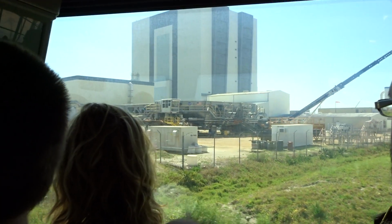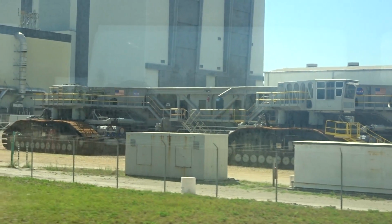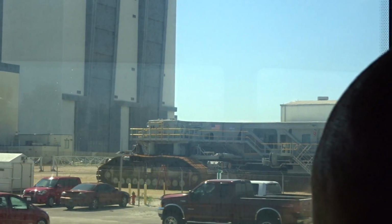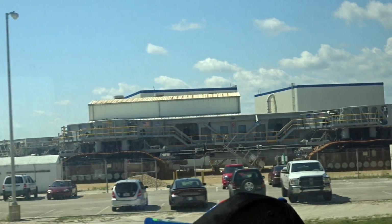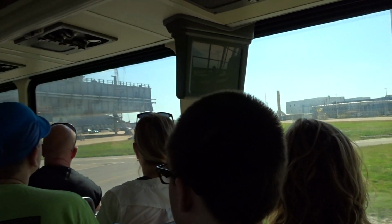Now, there's no reverse gears. There's 2 driver cabs. There's one right here in the closest corner to us to our right, and there's one on the opposite side of it. Now, throughout the years, they've upgraded the system to be able to handle the current projects. They've just upgraded this one with the hydraulic systems and all the drive motors to be able to carry the Space Launch System.